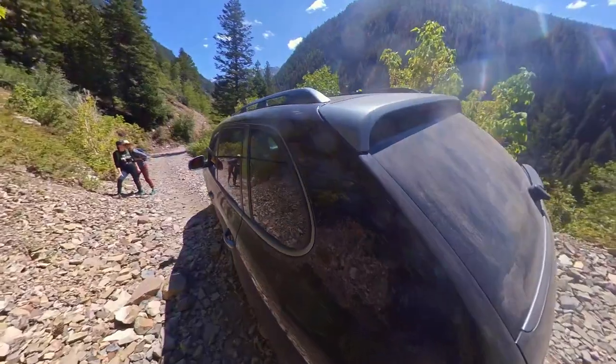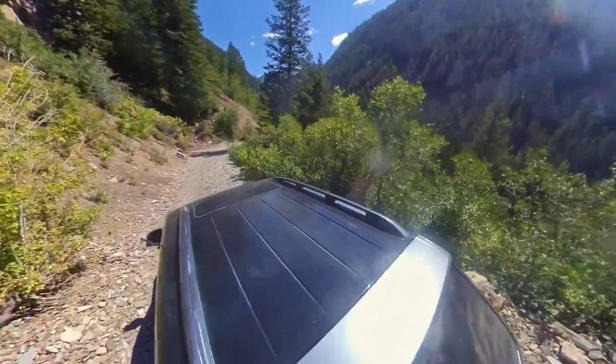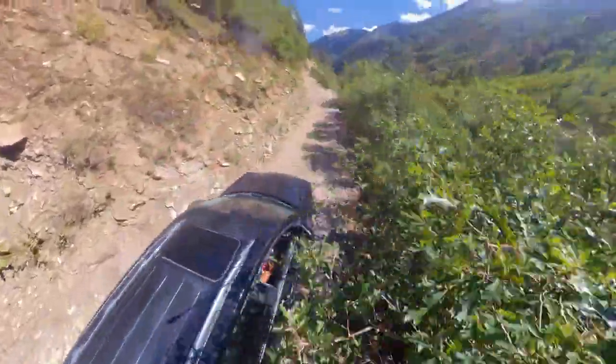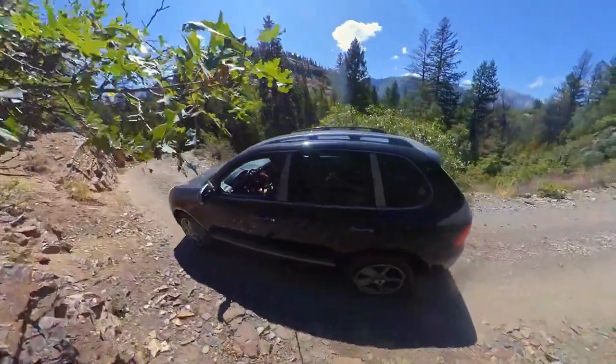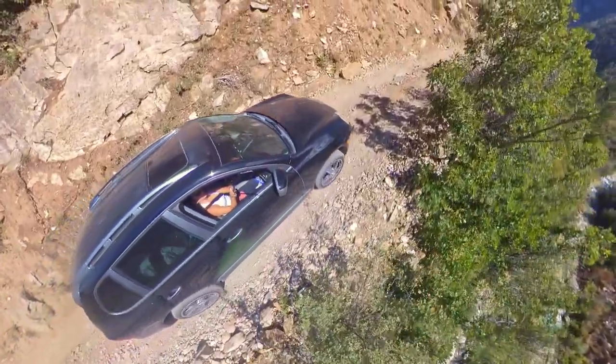So everyone looks at us like we're rich douchebags. I don't know if that's a downside necessarily, but we are near Aspen, so I'm sure there's a lot of rich douchebags around, so can't blame them. But Porsche wouldn't have put the low range in the car if it couldn't handle this, and it is handling it epically. The one downside is the visibility. It's hard seeing exactly where your corners are and placing your tires. But other than that, it is just moving like a champ.